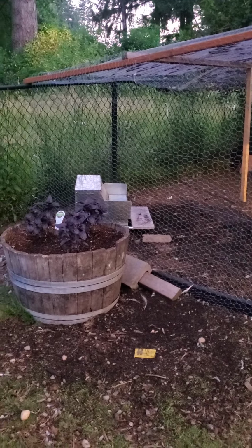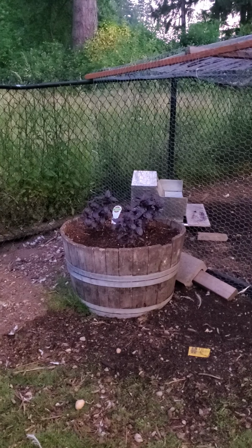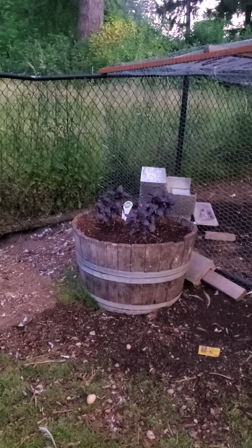So we don't have central AC. We have 2 small units that technically would be rated to cool less than half of our house at 90 degrees. So, I mean, they probably did better than they were supposed to.